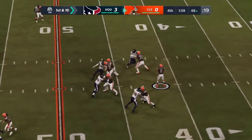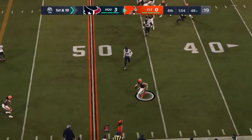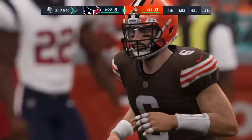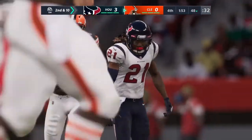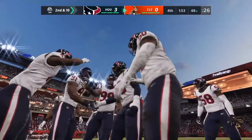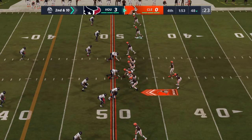Mayfield now looking to throw on 1st down. Looking left sideline, but it's incomplete. Kareem Hunt is running back, the intended receiver. And that'll bring up 2nd down. Not only did he have a chance to scan the field there, it felt like he had a chance to scan it twice. The protection was that good. Unfortunately for him, the coverage downfield, equally good.